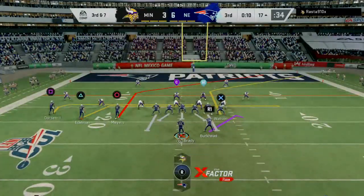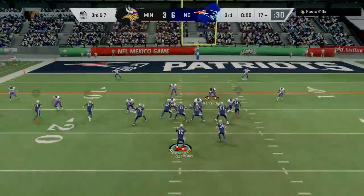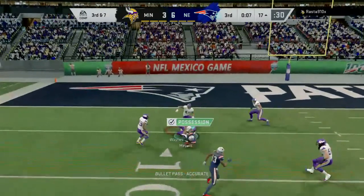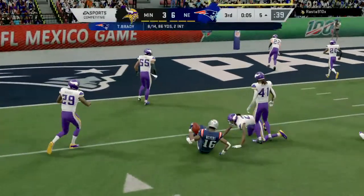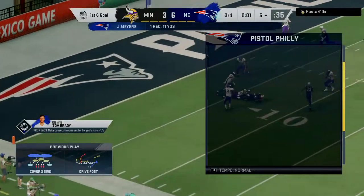They head to the line facing a 3rd and 7 following the incompletion on 2nd down. Working from the gun, it's Brady. Open man is Jacoby Myers. He's got it. They're able to convert on 3rd down, and that sets up a 1st and goal.